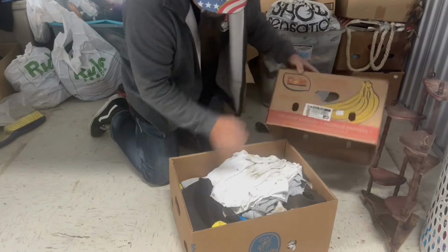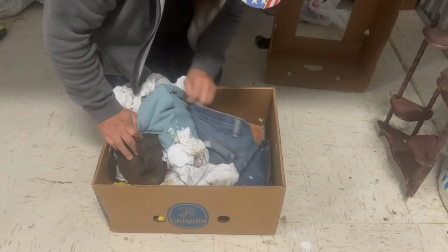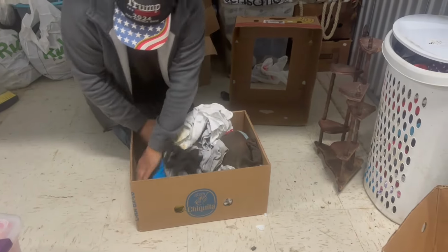This looks like old stinky clothes. We got some hats. Dude, that's like mouse turds. Look, there's a mouse nest. Mouse nest in the jeans. So those are Levi's, 29 32s. So clean those up, at least you got that.